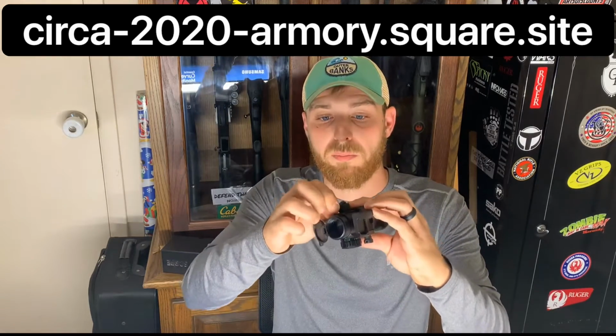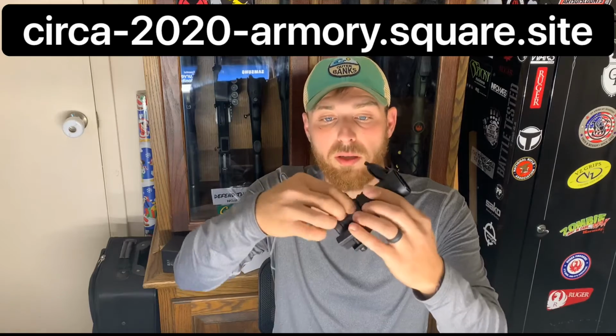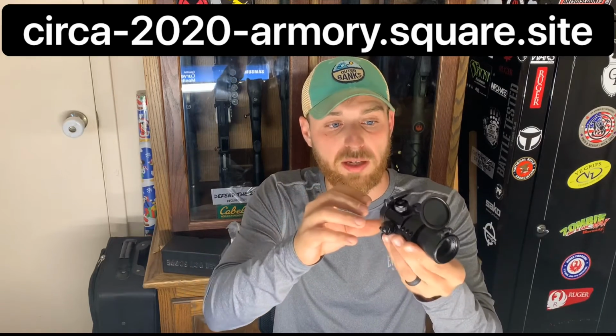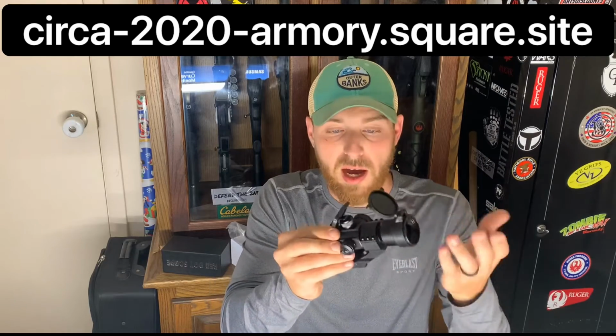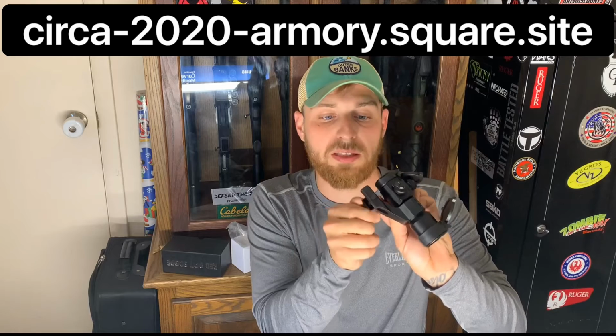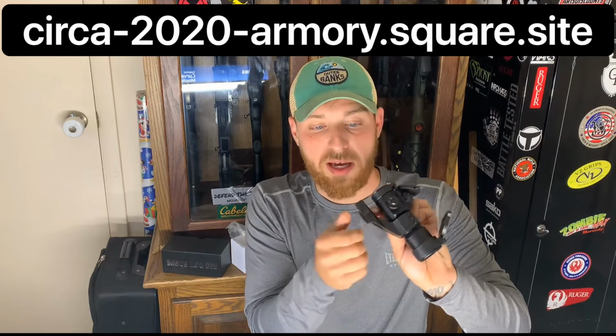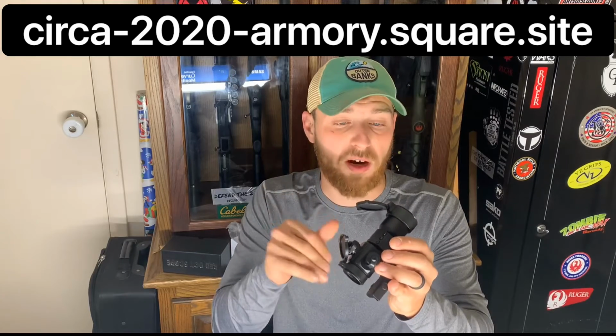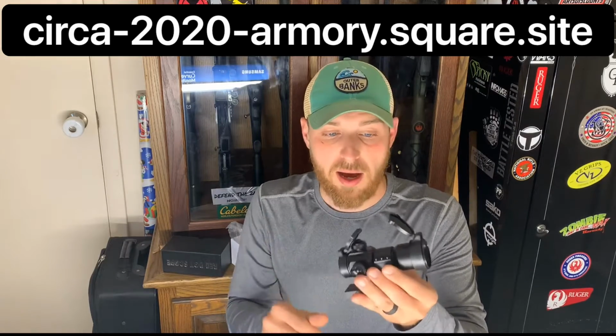It has the rubber retention on the caps for the adjustments, windage and elevation, red and green dot, 5 brightness levels for each. I do like the base on this. I love that it's a forward mount, and I will say that this system works really good with the magnifiers that we have coming up.